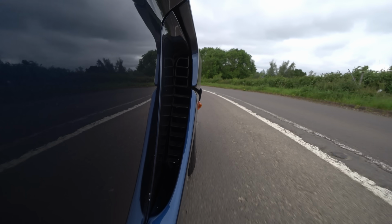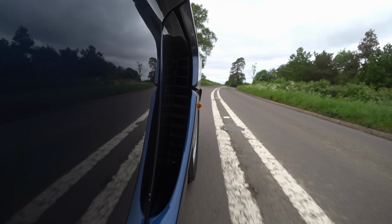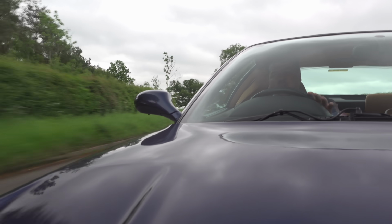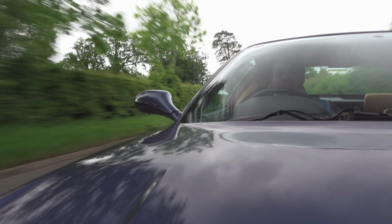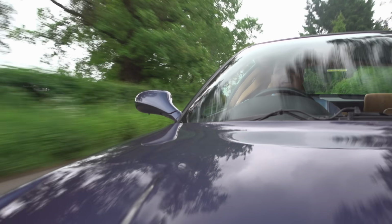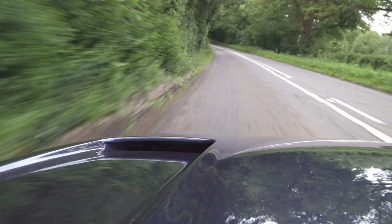Dynamically, there are just two things that really let this car down. The dampers are not one of them. I really, really like how they work. Yeah, if you want to press on, the hard setting probably is the one that you want, but the rest of the time, stick it in soft and just enjoy a nice cosseting ride.